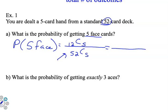All right, so if I do 12, choose 5, I'm going to get 792. If I do 52, choose 5, I'm going to get 2,598,960. Okay, so the next thing we need to do is we need to take these two numbers and divide them. So go ahead and take 792 divided by 2,598,960. And I'm going to go out to 5 decimal places. Okay, so make sure you go ahead and write down out to 5 decimal places what the answer would be.